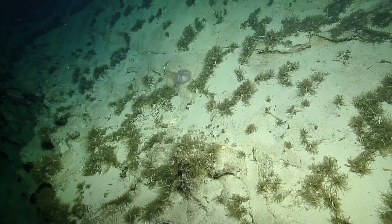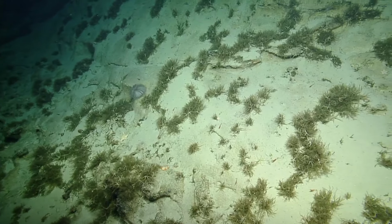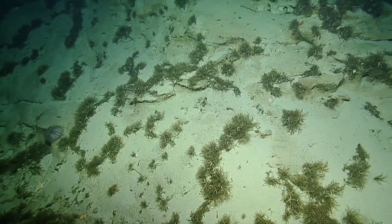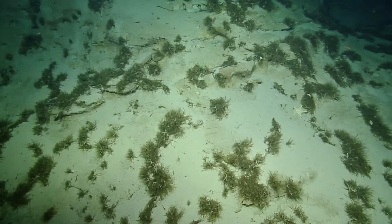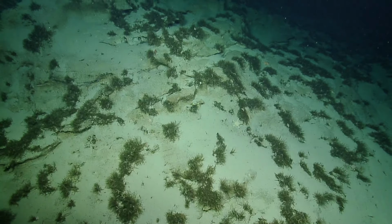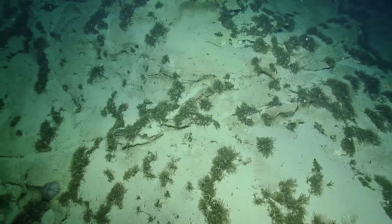Anyway, look at these polychaete bundles. Whoa, look at the brittle stars on that one. Question of if those shrimp are full grown, I believe they seem to be a similar size to a lot of the ones that we've seen, so I would guess full grown, but I leave it to any scientists participating ashore to chime in on that one if I'm incorrect.